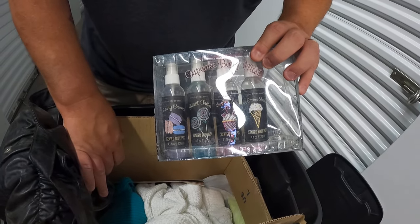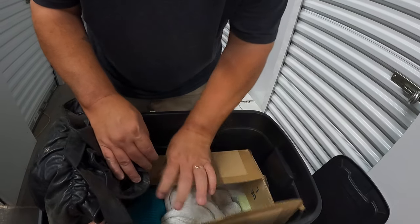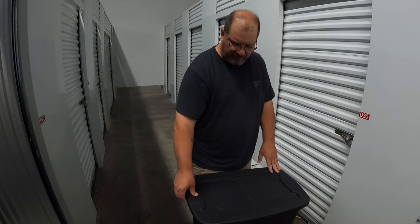Vanilla icing flavored body mist. Oh, some body mist, this is. Smells good, good stuff. Alright, that's it for that tote. Alright, we're gonna get to another tote.